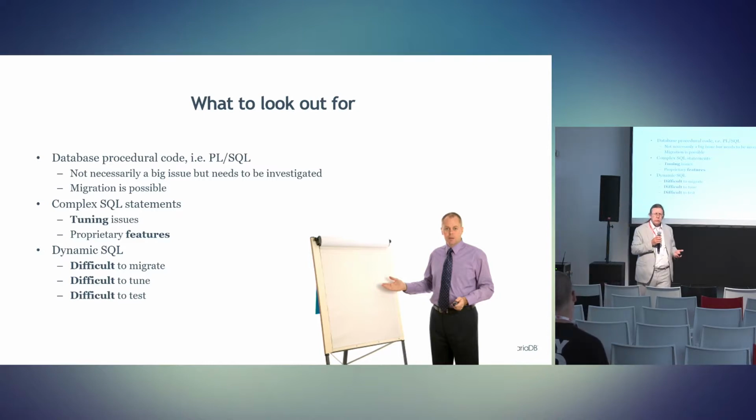Dynamic SQL, sorry. Dynamic SQL, right? SQL statements that are built dynamically. You can't figure out beforehand what SQL is run, because the application generates the SQL statement dynamically as you run it. That is typically a complexity. It might not be, but it needs to be determined and figured out.